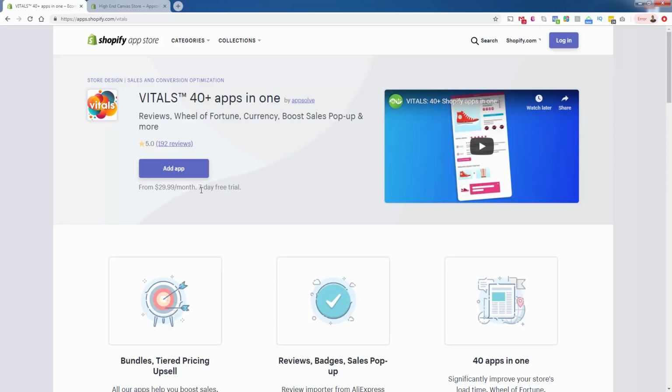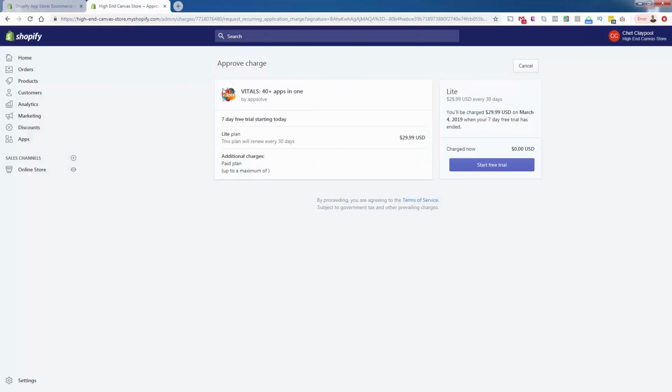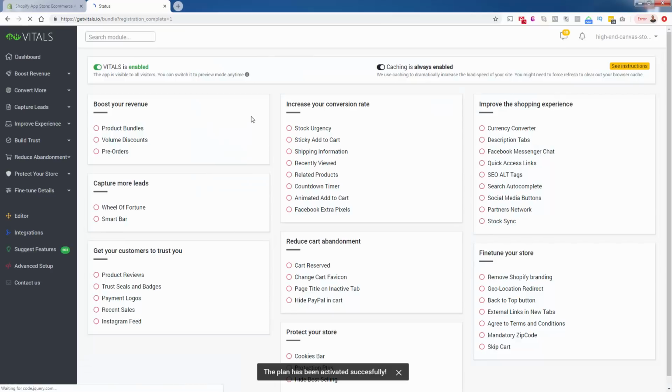But there's nothing to lose. You literally get 7 days free. They're not going to charge you. All you need to do is press Add App, and it's going to bring you back over to your Shopify store. I've actually already gone ahead and done that, and I'm just at the part here where I just need to basically start the free trial. I'm basically just approving Vitals to get connected to my store. You see over here right now, Vitals is enabled. So we're already live. Vitals is connected to the store.